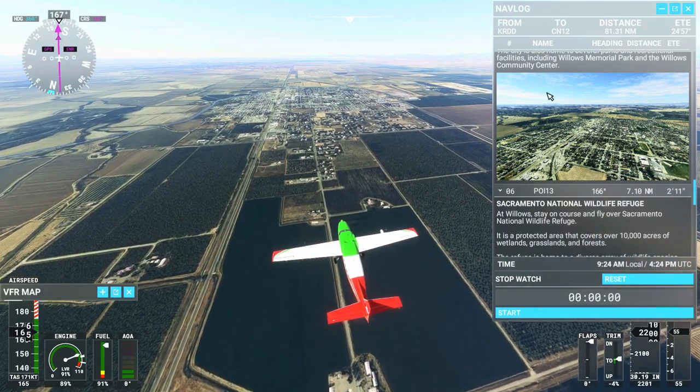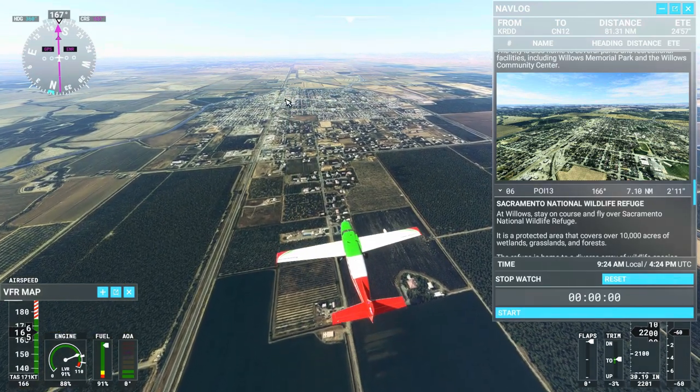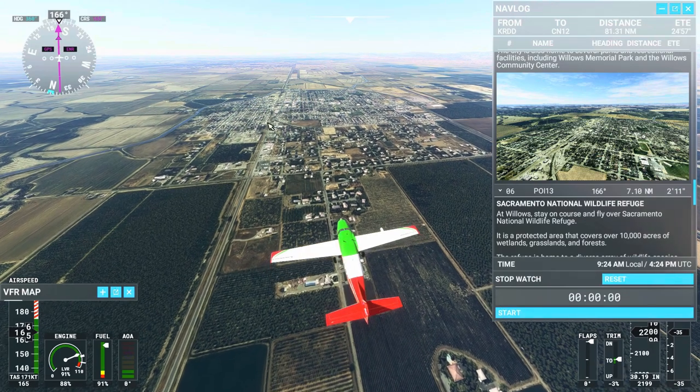This picture right here for Willows is this area right in here. So I believe this is Willows.